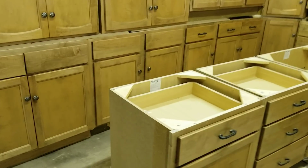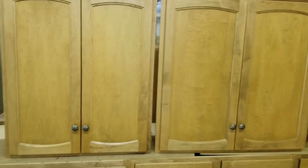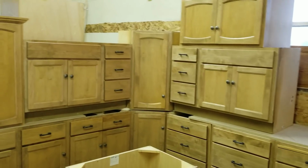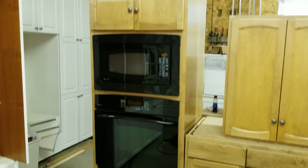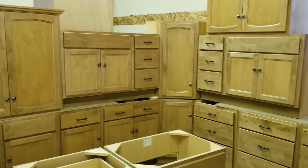And the handles are like this pewter. It's a really nice set. Schroll is the brand. It's a pretty nice brand. And you got 3 different vanities. You got a big one right there. And then you got some singles over there. And you got the full kitchen and a couple appliances here along with the cooktop. Really nice package. We'll have that one coming soon as well if we don't have it already.